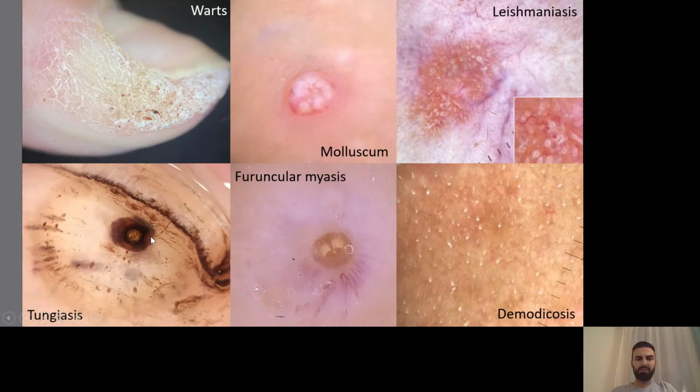For example, in tungiasis, the main clue is the presence of this central pore, which is the genital opening of the parasite, and we have this roundish structure, which is the abdomen of the flea. In furuncular myiasis, we have a pretty characteristic feature, which is this bird feet-like structure in the center, which represents the breathing spiracles. And we also have these brown dots at the periphery, which are the spines over the parasite body. And then we have demodicosis with these protruding follicular plugs, which represent a mixture of hyperkeratosis and mites.